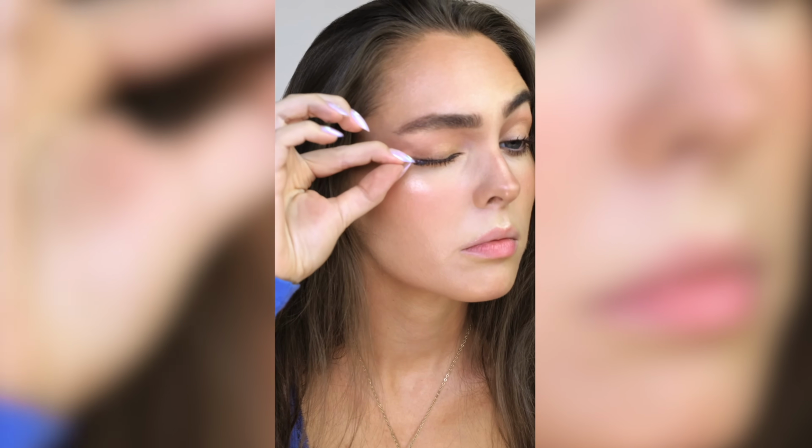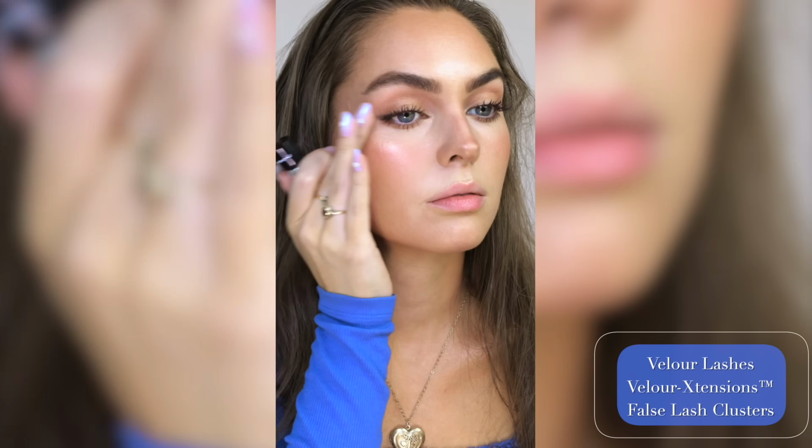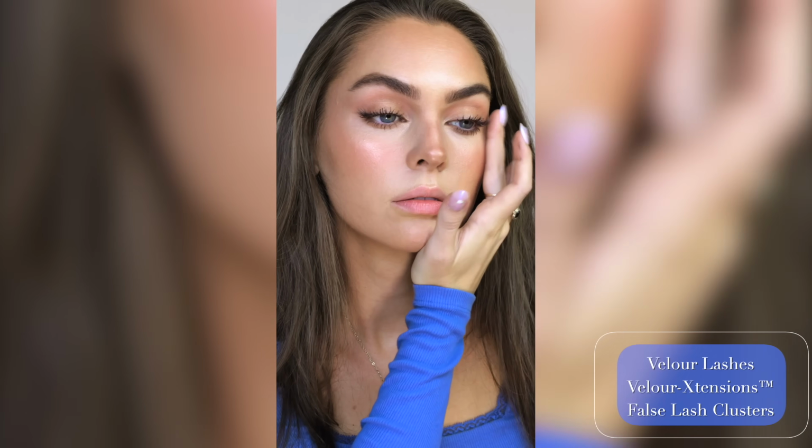I'm almost out of my favorite little wispy outer corner lashes. These are by Velour. I like to take just one and sheet my lash line a little bit longer. So I apply it basically on the wing.